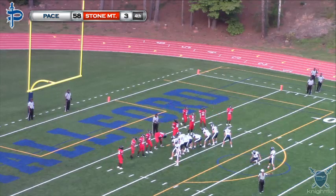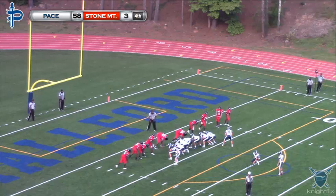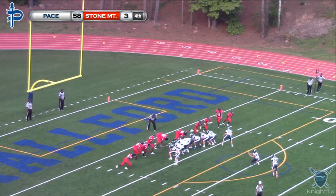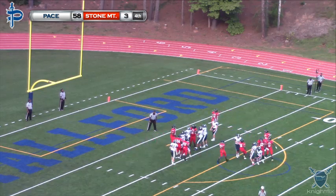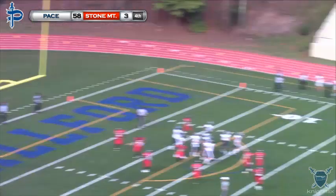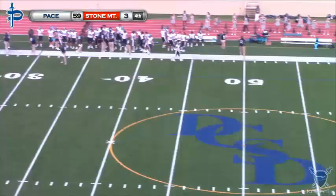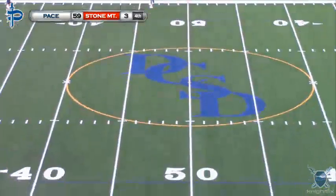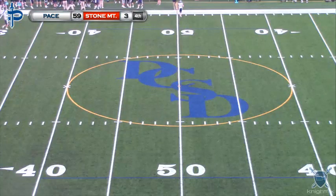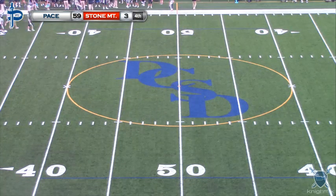Bates on to kick the extra point again. Kick is up. Once again, it is good. Pace takes a 59-3 lead over the Stone Mountain Pirates. Clock ticking at just about under 7 minutes left to play in the game. We'll take a break and we'll be right back after this for the kickoff.